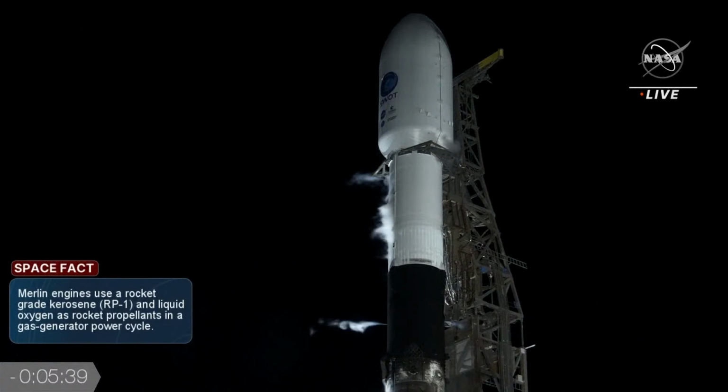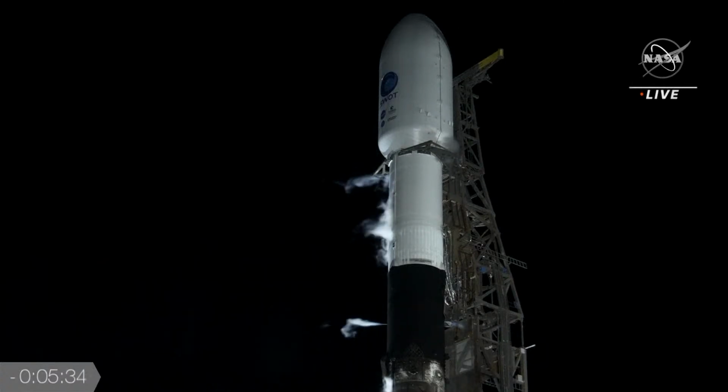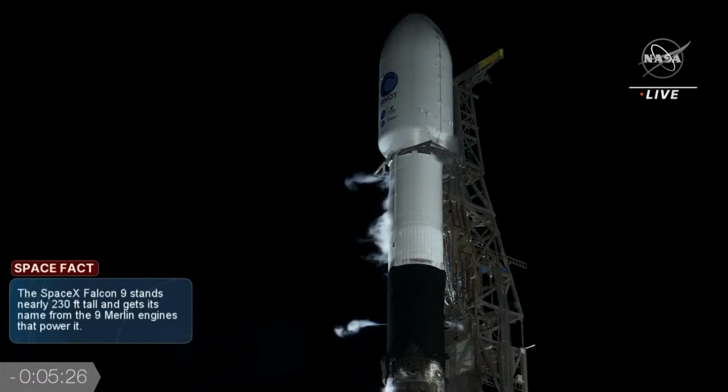Falcon 9 uses helium as a pressurant, meaning it uses helium to maintain pressure in the tanks as liquid oxygen and RP1 are consumed by the engines during ascent. The first stage has 9 Merlin engines, hence the name Falcon 9. The second stage has a single Merlin vacuum or MVAC engine, so you'll often hear references to MVAC throughout the count.